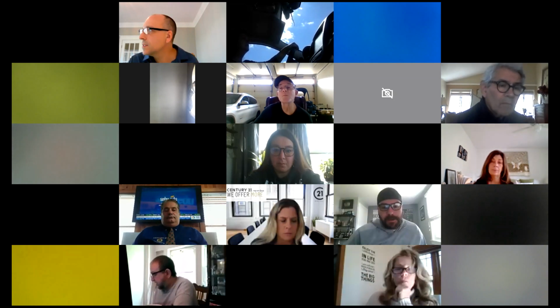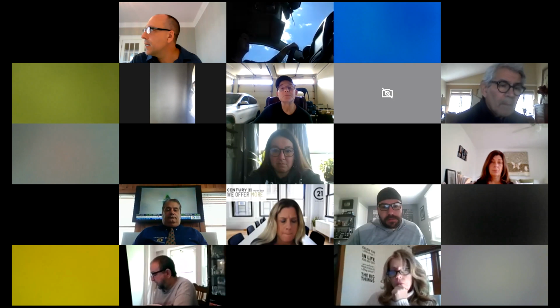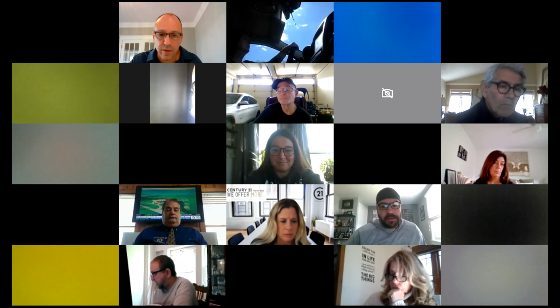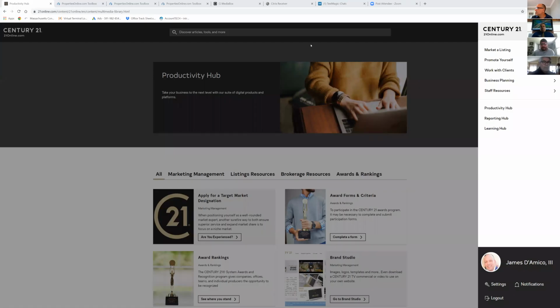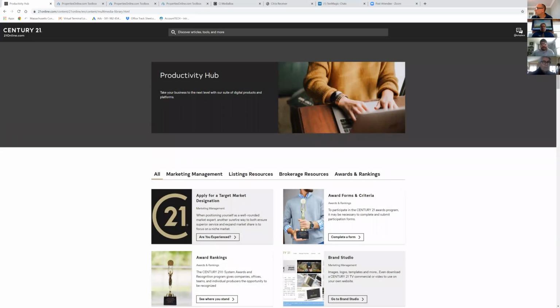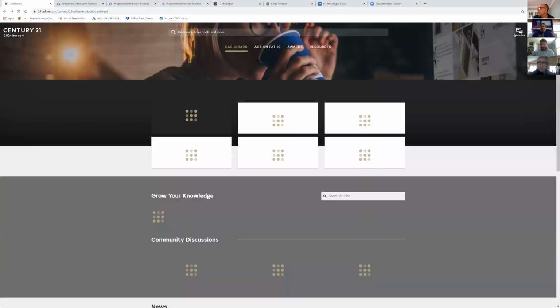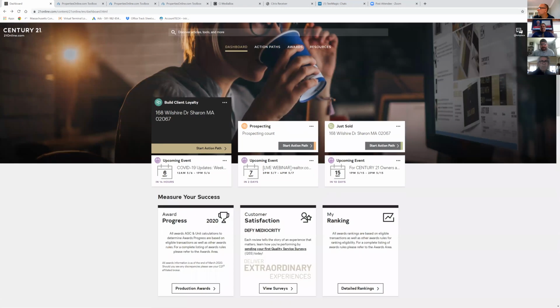Please repeat the path to the listing. So you go into your 21 Online, you click on the, hold on, I'll share my screen again really quick because someone's asking. And I think it's important to show it again. So you go to your 21 Online, you click your menu button up here, you go down to Productivity Hub. That's going to bring you to all of your tools. And my author, and that failed. That's not going to happen for you. That only happens for me. So you go, we'll try it again.